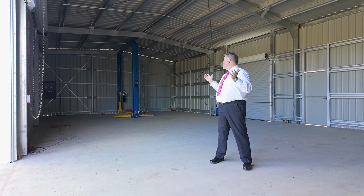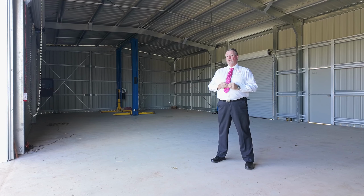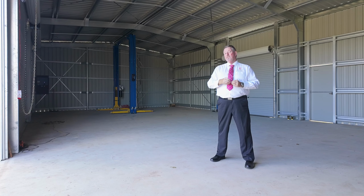Vacant lots with a shed like this rarely become available. So don't miss this opportunity. Call me now. Scott Mitchell from Mitchell's Realty. You'll only be disappointed if you miss this one.